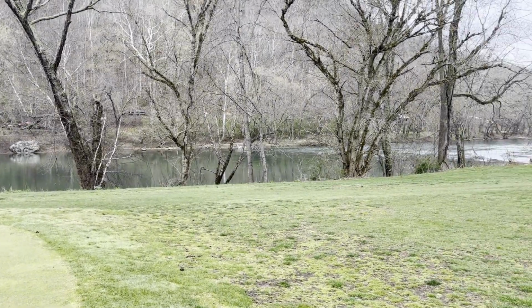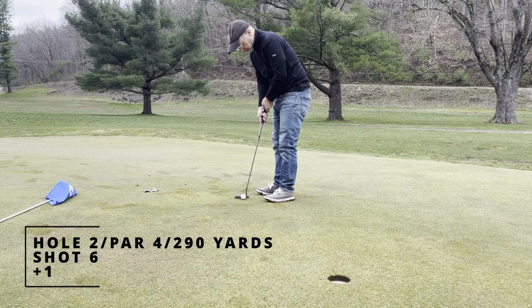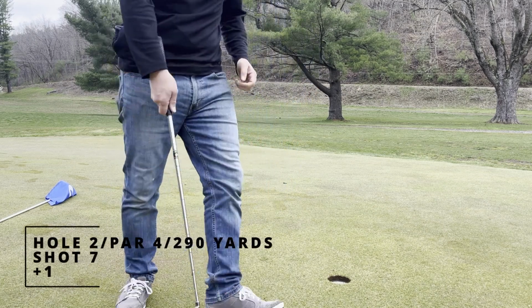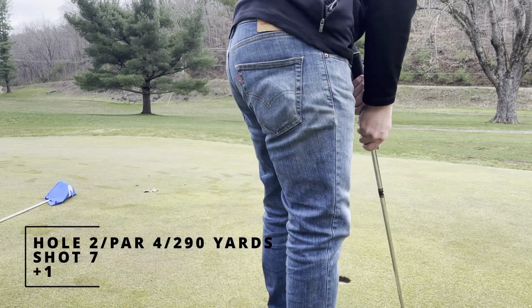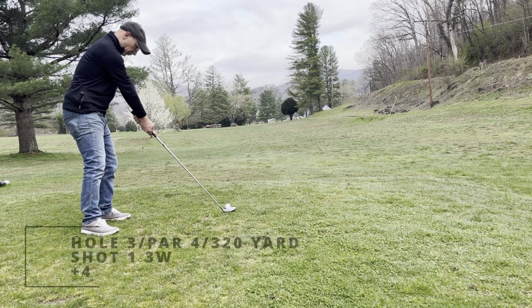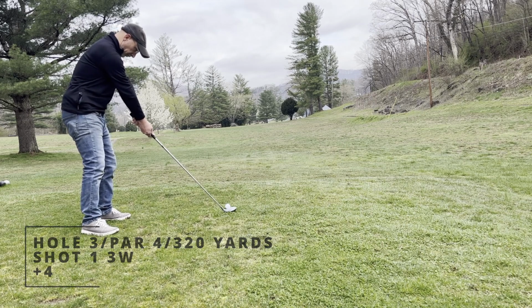Here's a good view of the river from hole number 2 green. See some rapids there. The Greenbrier is the longest undammed river in the eastern United States. Speaking of dam. So missing putts like that is going to be a theme in this video. Just spoiler alert.